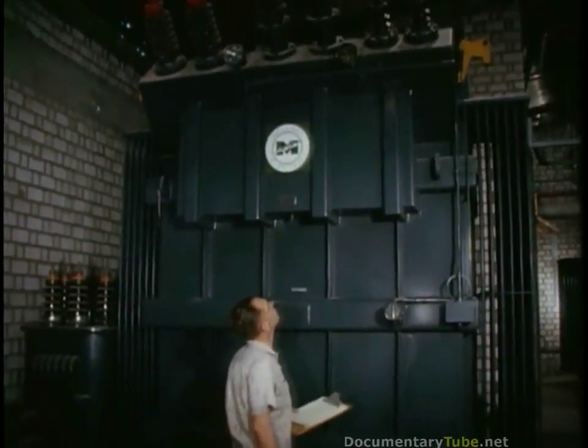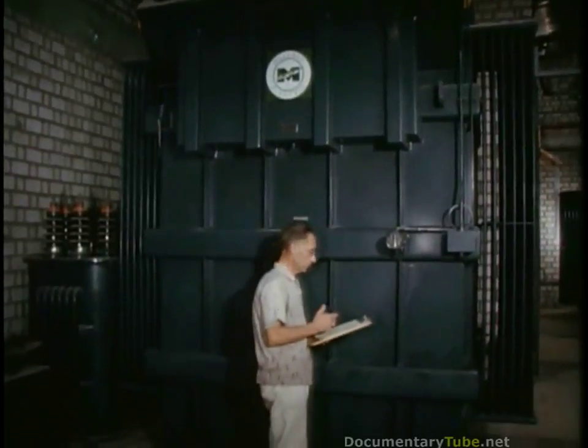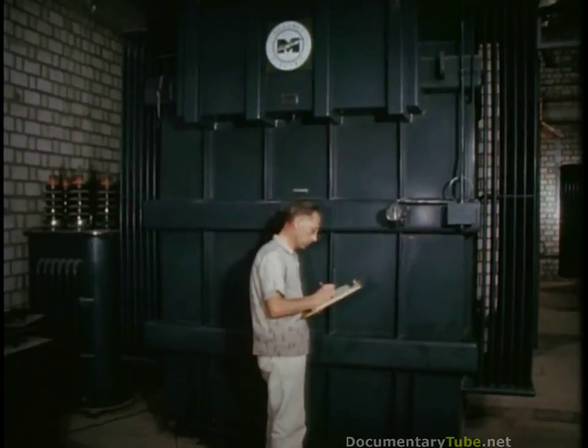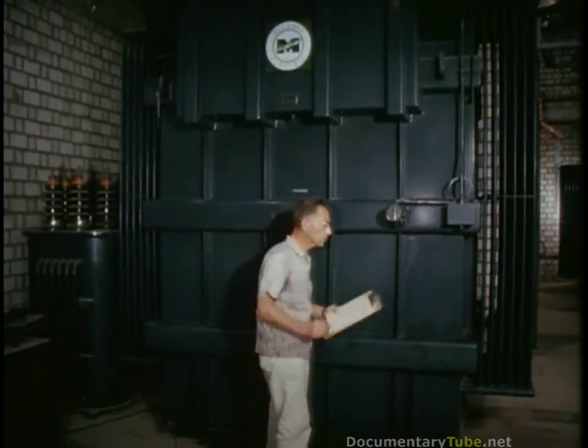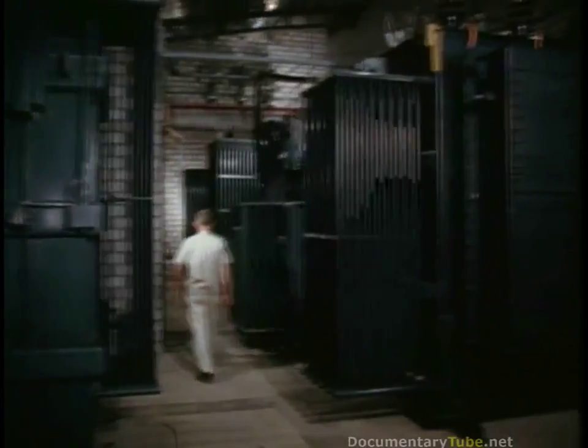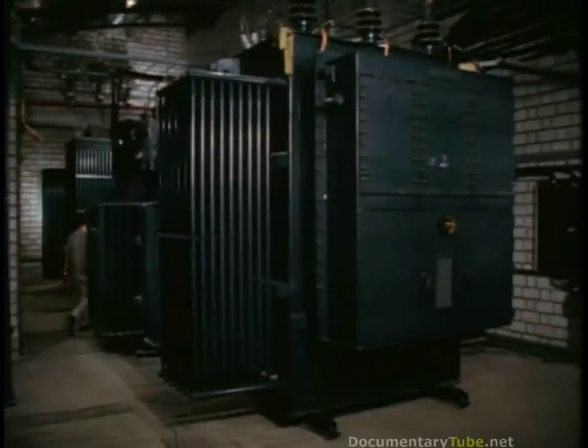including operation of the observatory's huge transformers seen here. Weighing up to 27 tons and standing 15 feet tall, these transformers deliver 3,750 kilowatts of electrical power to the transmitter system.